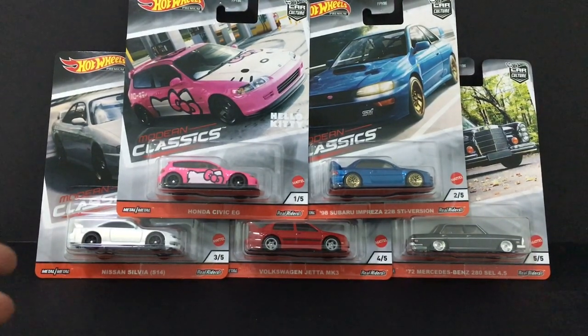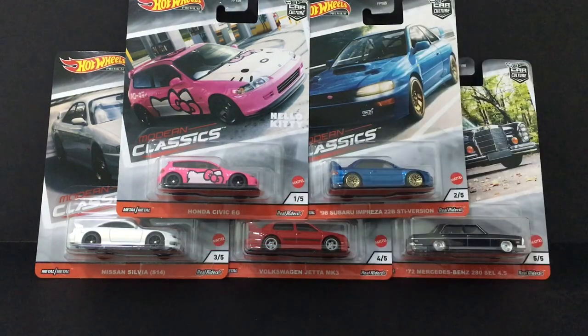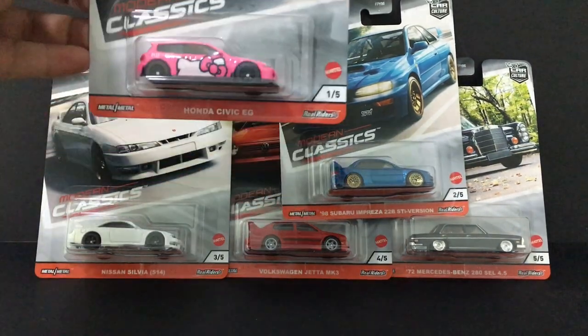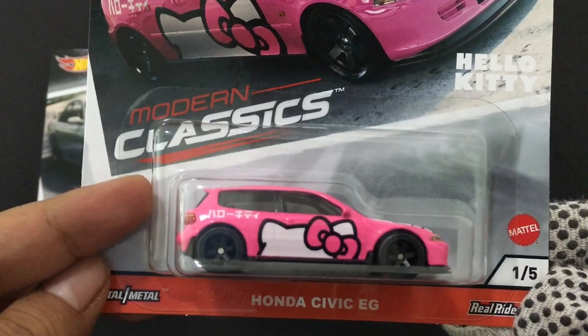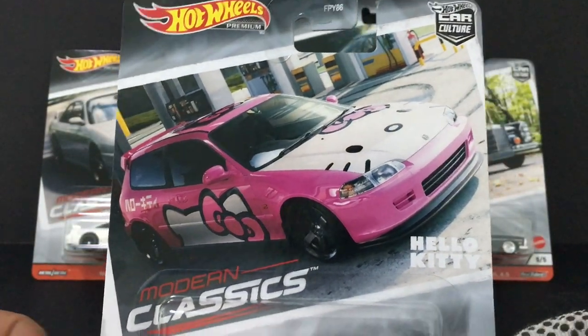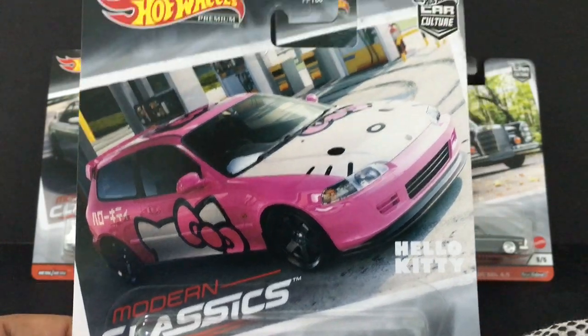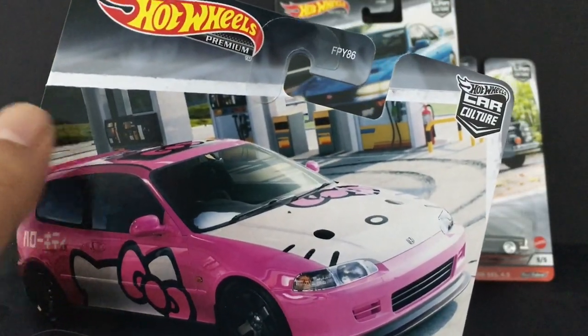And we have the Honda Civic EG, '98 Subaru Impreza 22B STI version, Nissan Silvia S14, Volkswagen Jetta Mark 3, and the '72 Mercedes-Benz 280 SEL 4.5. Yep. So let's take a look at the card art. Who would have guessed? Hello Kitty Honda Civic EG. Look at that. So using a classic photo, modern classics. Very photorealistic, on the Shell gas station there.